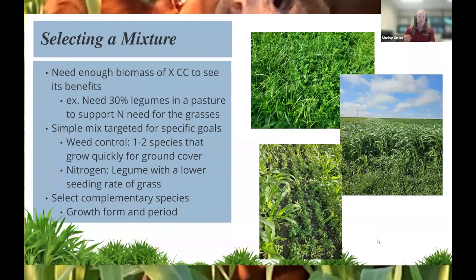And so to go back to that, kind of just thinking about how we should be thinking about these mixtures is, do we get enough of that cover crop to see its benefits? And so like I mentioned, we need 30% of dry matter of our legumes in our pastures to see the benefit of nitrogen fixation. Same kind of idea. A simple mix targeted for specific goals could go really far. Choosing a select number, maybe if weed control is your aspect, we want one or two species that grow very, very quickly, cover that ground as fast as they can so that those weeds don't have an opportunity.